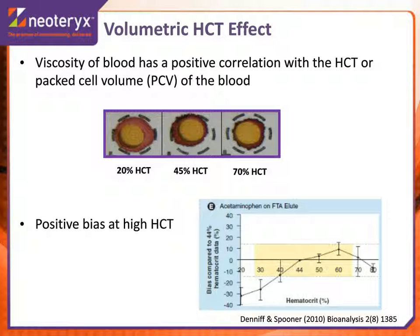So the viscosity of blood has a positive correlation with the hematocrit or the packed cell volume of the blood. What this means is that the lower the hematocrit of the blood, the more that a blood sample will spread out on a DBS card. So then when you take a uniform sub-punch from the card, the volume that's contained in that sub-punch is going to be a function of the hematocrit of the blood. And this leads to what we see below here.